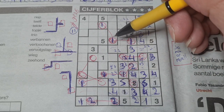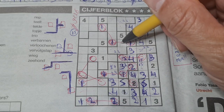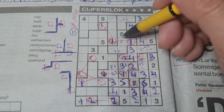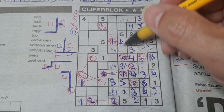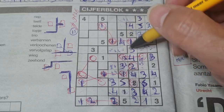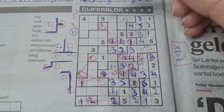Then, let me see. I think this box should be a 4 because it can be 1, can be 2, can be 3, should be a 4, can be a 5. Yes, definitely a 4. 2 numbers left in this area. 1 was 2, and the 3 we have a 3 there. No 3 there. 3 should be here. 2 goes there.